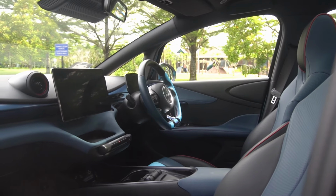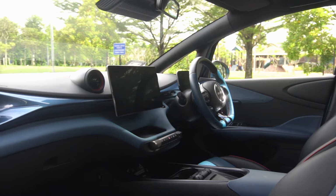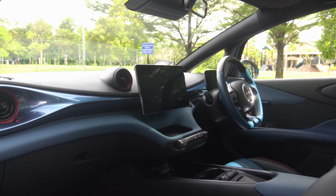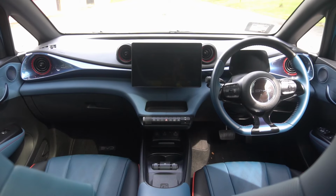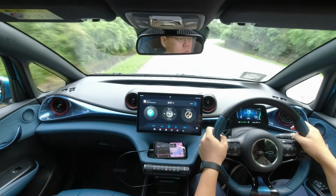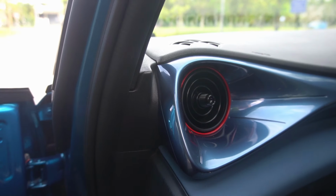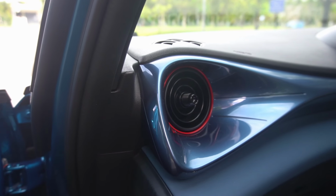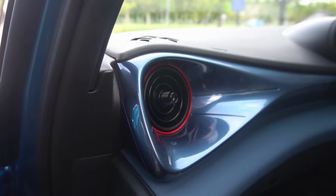One of the first things you'll notice inside the Dolphin is the prominent use of body-coloured trims. It's bold, it's vibrant, and it's somewhat stylish. From the dashboard to various accents throughout the cabin, the Dolphin exudes a cohesive aesthetic. But it's not just about the colour scheme. There's a subtle hint of sportiness injected into the cabin, evident in details like the red highlights on the aircon vents. It's a small touch, but it adds a dynamic flair to the interior.